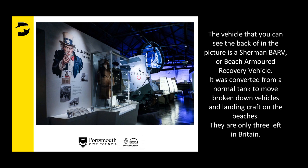In the display case here you can see some uniforms. These were worn by female servicemen who were serving in the British forces just before D-Day. And the vehicle you can see just to the right of the display case is a BARV. This is short for Beach Armoured Recovery Vehicle. This is one of the special tanks that was designed for D-Day, and it's a Sherman tank, like the normal ones that you see with turrets on and guns, but it's had its turret and gun removed, and it's been modified to basically be a breakdown vehicle for the beaches.